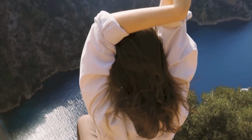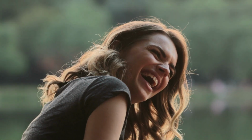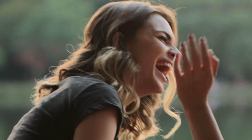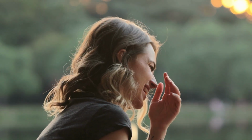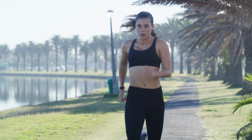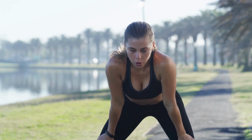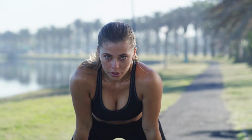Sit tall, breathe deep. Good posture allows full lung expansion. Don't slouch. Laugh more. Yes, laughter strengthens your diaphragm and improves lung function. It's nature's workout. Your lungs keep you going, moment by moment. Show them some love through movement, breath work, and healthy habits. You don't have to be a runner or a yogi to improve your lungs. Just start breathing with intention, 1 breath at a time.